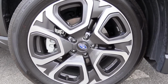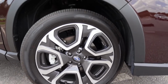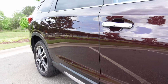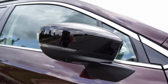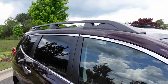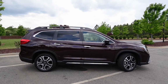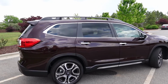You got a set of 5-spoke wheels with a cool rounded design for all the spokes, two-tone color as well, and then you see a sharp bodyline for the front fender going all the way around. You can see more of that plastic material with some chrome trim, and then chrome on the door handles with gloss black mirror caps. Got the LED turn signal and side view camera, and then more chrome trim surrounding all the windows. This even has a set of roof rails up on top with a panoramic sunroof, and for the side profile you can see some similar characteristics to a Forester, however this is definitely a little bit taller and a little bit longer. So it's nice to see the same Subaru design throughout.